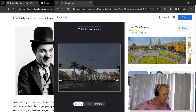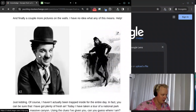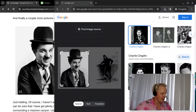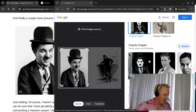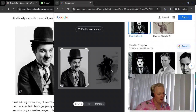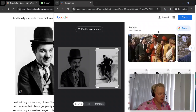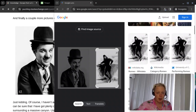Now this one, probably the most recognizable of these. I'm not sure how many people recognized Victor Hugo without looking up the photo, but this one should be recognizable. This is Charlie Chaplin, the old Hollywood star, basically. And here we have a picture of a guy leaning on the wall. And this one, if we look that up, we get that it is Romeo. So Shakespeare character Romeo, and a bunch of links to pages about that character. So we have Victor Hugo, we have Echo, we have Charlie Chaplin, tango dancing, we have the main square of Lima, and we have Romeo.